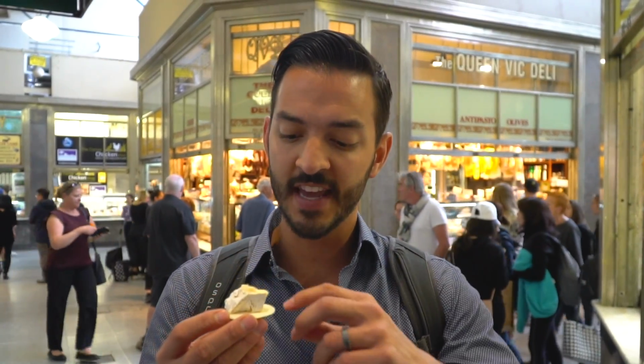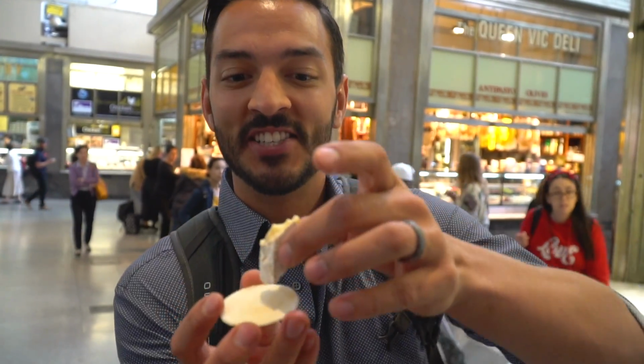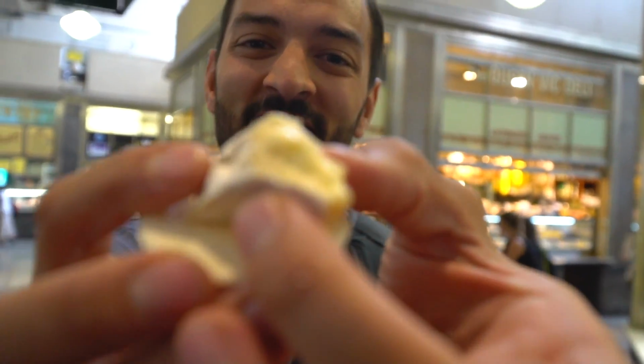So this is the brie. They gave us a really thin kind of rice cracker almost, and the brie has like a hard waxed outside that is edible, and then like a really creamy inside. And you can see how creamy the inside is because it's sticky. Look at that. That is the smoothest, most mild cheese, especially brie, I think I've ever had.